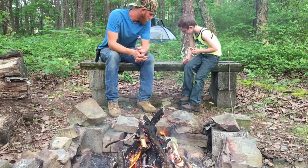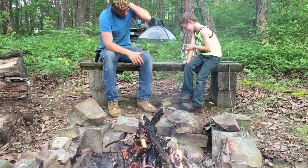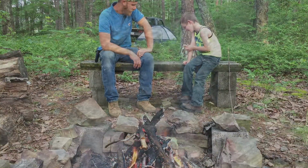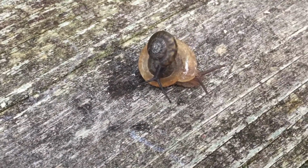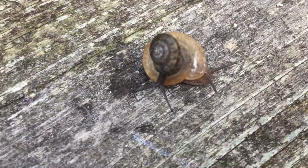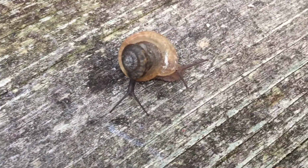He's getting on Daddy's back. He wants to ride. It's funny. I found home. Wait, where you going? Snow is snail collection.